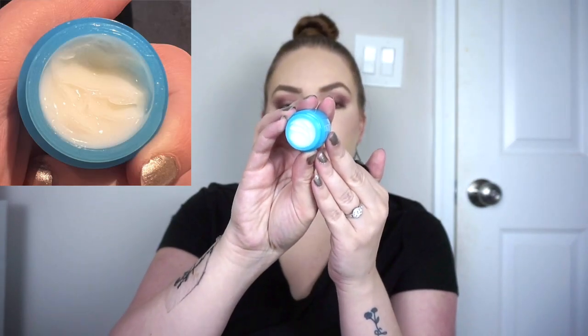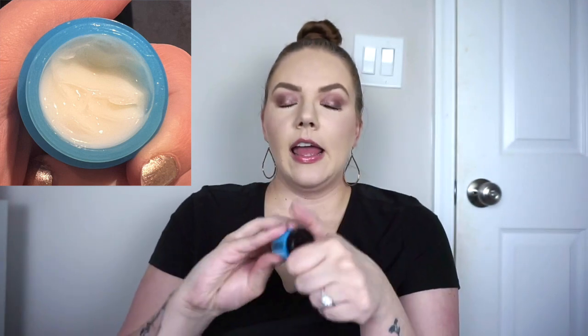I'll take a picture of this one too. This should be done by next update. And then I'll have 3 more minis left that I will save for travel. And then I told you I just got 2 full sizes of this, but I do have 2 other miscellaneous eye cream minis that I will start working on after this one, because again, I don't need to save too many for traveling because I don't travel too often, but I want to save some. So I think that's a good plan.